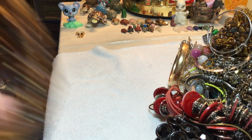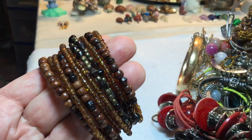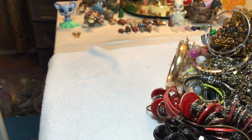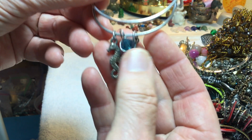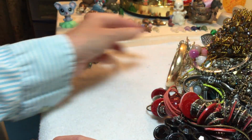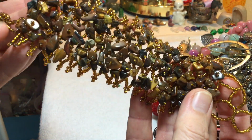Wooden and amber tone. Some glass, some wood. Pretty color. $4. Lots of little cuff things. And it goes around and around and around. Uh-oh. Might have to keep that one. I like seahorses. Keeping that one for now. Yay. Tiger eye.